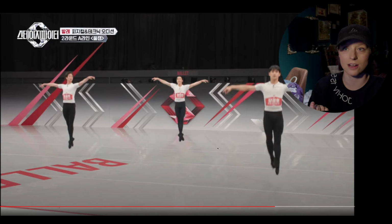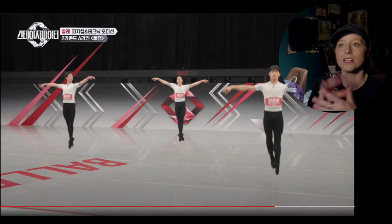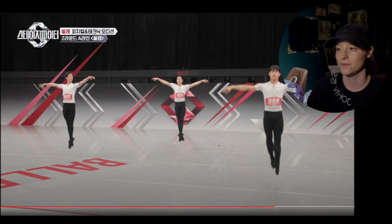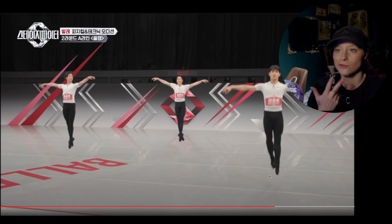allegro and grand allegro. Petite is like small jumps, and then grand is large jumps. So that's exactly what this is. It's just allegro. Yeah, cool. It's dope. Now these, I would say there's entrechat, entrechat, entrechats. There's just all the entrechats.